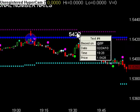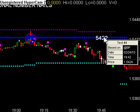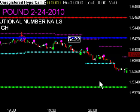On the way down to the next institutional target, which is this green, I will scale again right here at the cyan dots. This is where we scale the second contract, or if you're doing multiple contracts, this is where you scale again. The ultimate target is going to be our green institutional level.